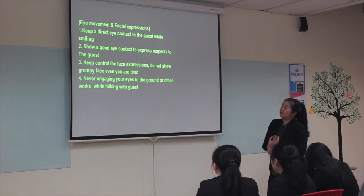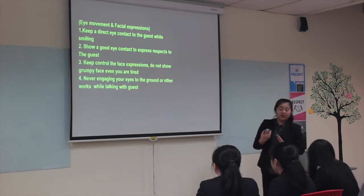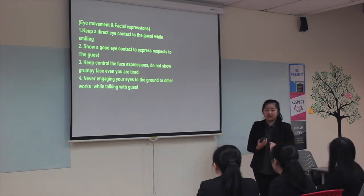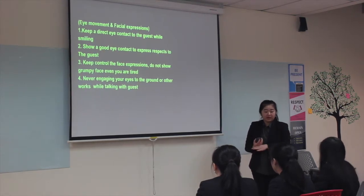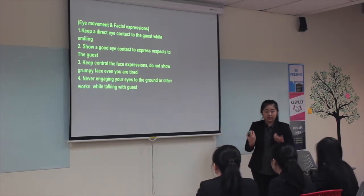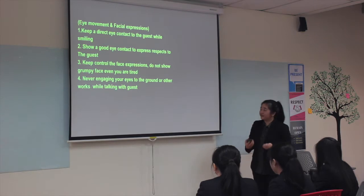And then keep control of your facial expression. Don't show your grumpy face. Even though you are tired in the hotel, standing for more than 5 hours, you have to be professional. You cannot show your grumpy face or show that you are having problems at home. You cannot show it in this hotel because when we work, we have to be professional, right?